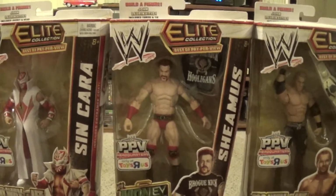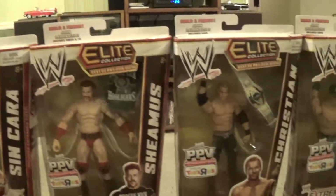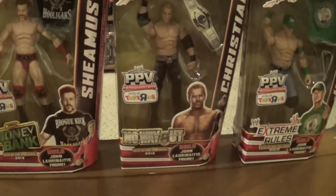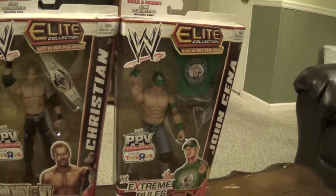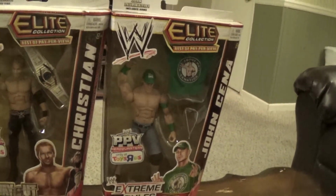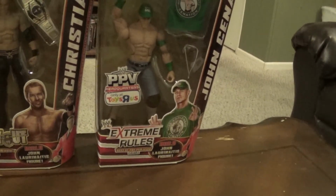And he will be one of the participants in the WWE Money in the Bank match, along with this guy, Captain Charisma Christian, from his appearance at No Way Out last year. And finally, the poster boy himself, Mr. Fruity Pebbles, hustle, loyalty, respect, and all that garbage, John Cena, from his appearance at Extreme Rules.